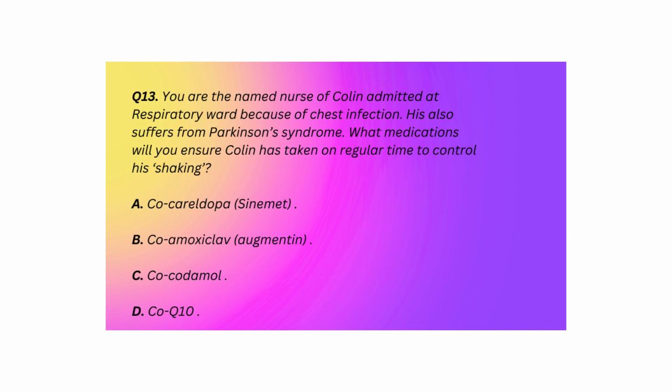Q13. You are the named nurse of Colin admitted at respiratory ward because of chest infection. He also suffers from Parkinson's syndrome. What medications will you ensure Colin has taken on regular time to control his shaking? A. Co-careldopa, Sinemet. B. Co-amoxiclav, Augmentin. C. Co-codamol. D. Q10.